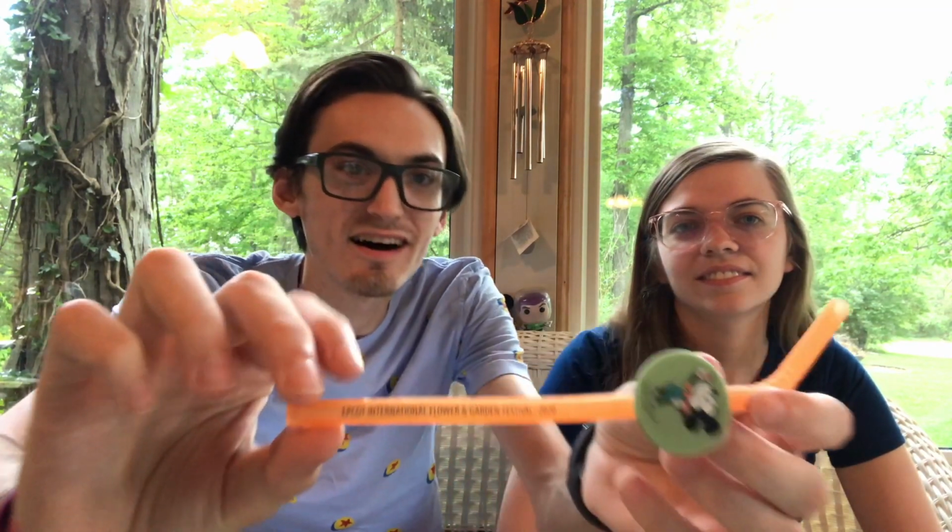And now we'll talk about the Flower and Garden Festival. Evan, do you want to show them the merchandise? We really liked the color scheme of the Flower and Garden Festival because my favorite color is orange, Morgan's favorite color is lime green. So it was both. We got reusable straws. It says Epcot International Flower and Garden Festival 2020, and there's a little Mickey eating an apple with his boots and overalls on. Morgan has her straws at her house right now. It was a 2-pack.